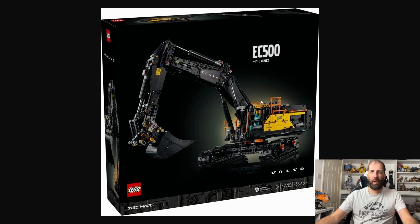Not a huge amount of detail available at the moment, but you get the idea of it. I always admire these construction vehicles. I would like them, but as sets I never ever get round to them. And if you are thinking about buying this, maybe always wait for a sale, because these big Technic sets do come down in price quite quickly. But I like it. I think it looks really cool.